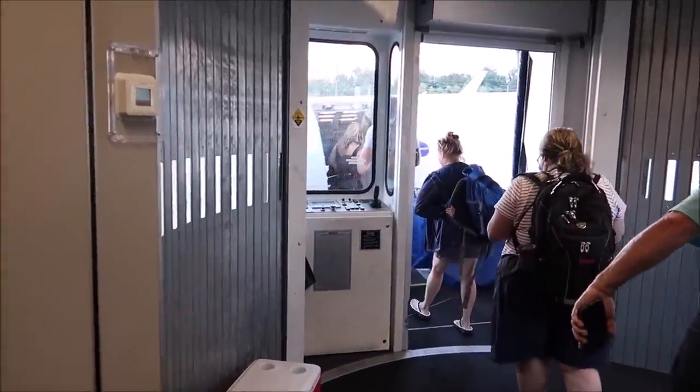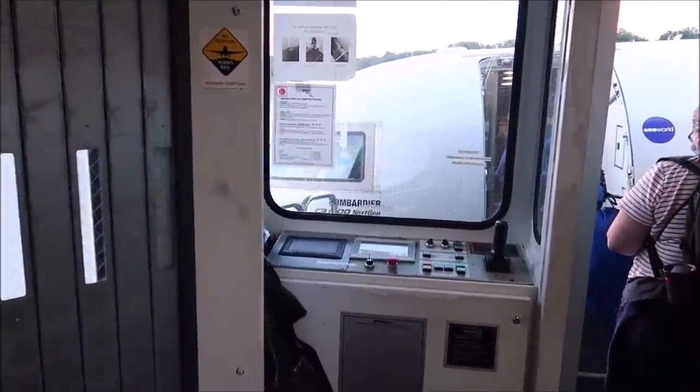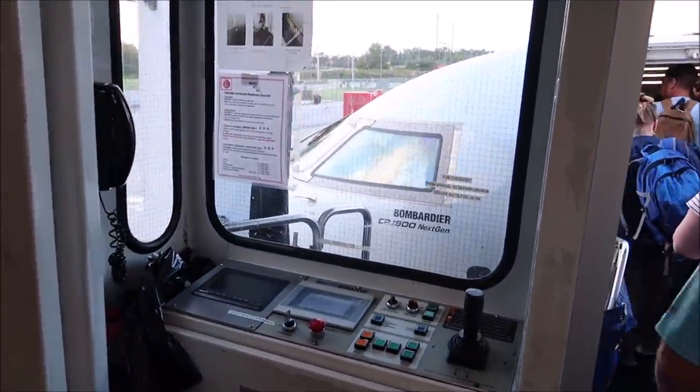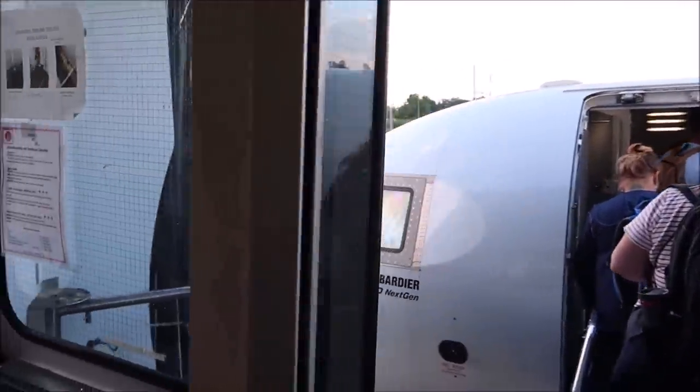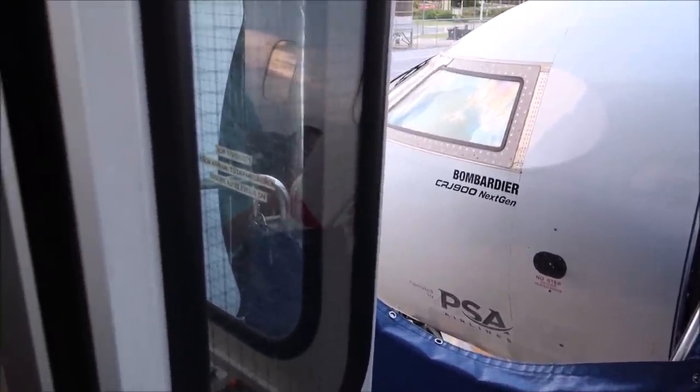Looks like we're flying one of those very tiny planes. Look at that, Oneworld. Oh, this is so exciting. You can see the pilot out there. Oh, it's so hot outside. I've never boarded a plane like this, actually. It's kind of funny. American Eagle.